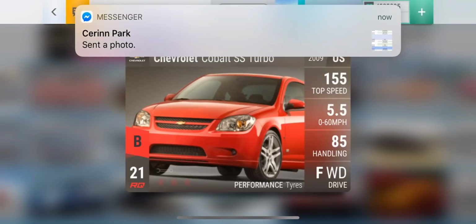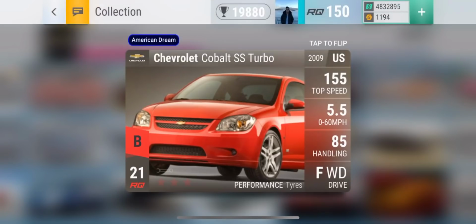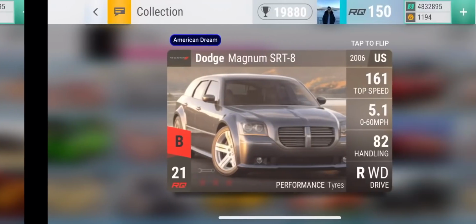So our first reviewed, or the first car that we showed, was also a Cobalt. Sorry for the notifications, but the Cobalt SS Turbo does look impressive in its own right. Maxed out it looks like 94, 95 handling, and it has a very impressive 0 to 60 and top speed. So if I do get this car, I'm probably going to keep it.